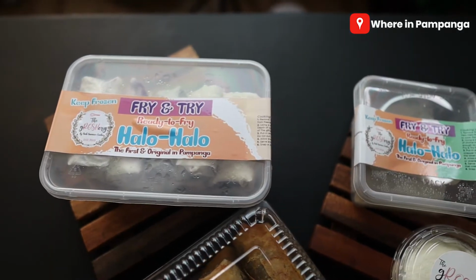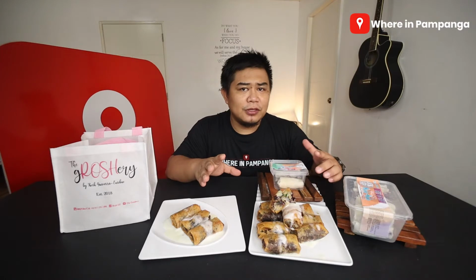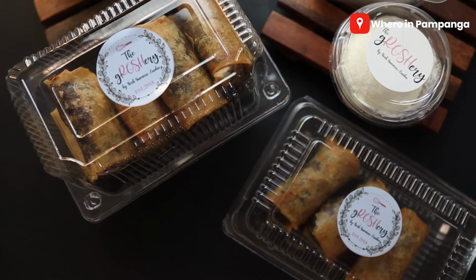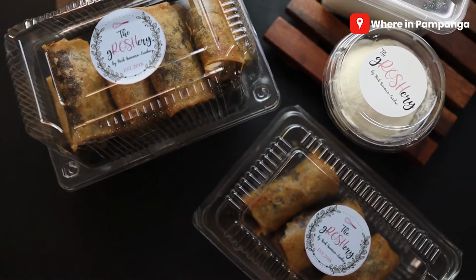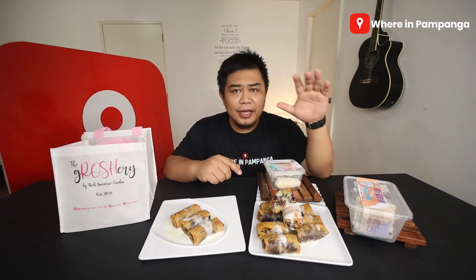So again, this is the original fried halo-halo. This is the first and original dito po sa Pampanga. Actually, na-feature po sila sa mga ibang TV shows. So yun, congratulations to the Groshery for coming up with this very unique and original product po na talagang tatak na sa atin Kapampangan.